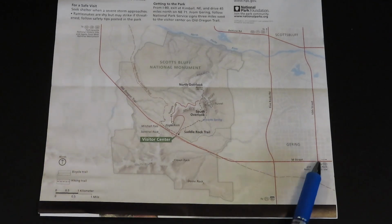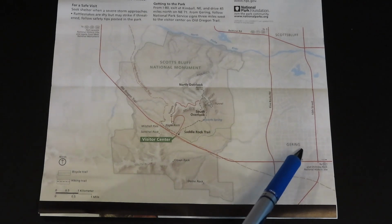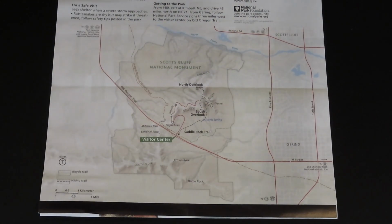Before we got there, we stopped for baked goods in Gering, and afterwards we went and found ice cream up in Scottsbluff. Just a nice, lovely day for our last stop of season four.